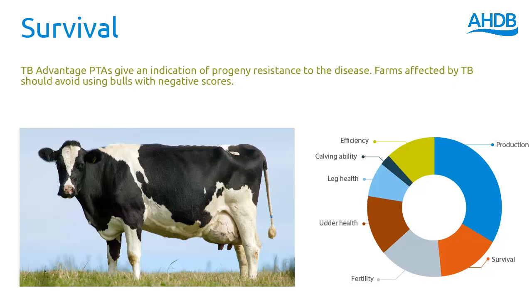We publish the PTAs as a percentage proof, with bulls with above 0 PTAs showing a greater degree of resistance in having daughters becoming infected with TB. For farms affected by TB, it's advisable to take note of this index and avoid using bulls with negative TB advantage scores. For now, the TB advantage is a standalone index, therefore it is not included in the economic indexes covered in the next section of this tutorial.